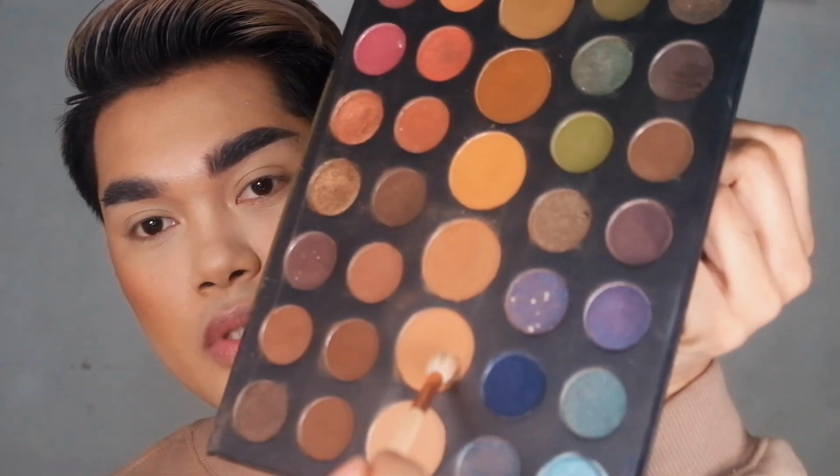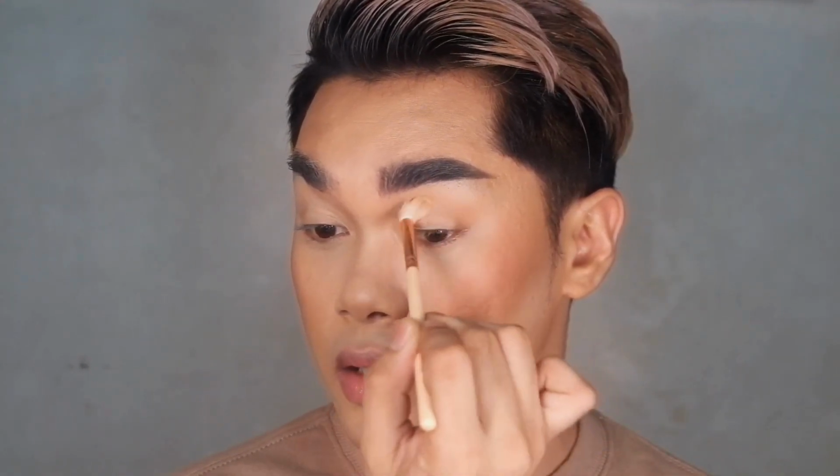First, I'm going to apply a transition shade, and the transition shade that I'll be using is this one over here. This is like a warm transition shade. Tap off the excess, and we will just concentrate it on the outer parts of the eye, and then sweep it across the crease, and then flick it out towards your temples. The transition shade is some sort of guide for where you want to put the lift. It already has that lifted effect just by the transition shade itself.